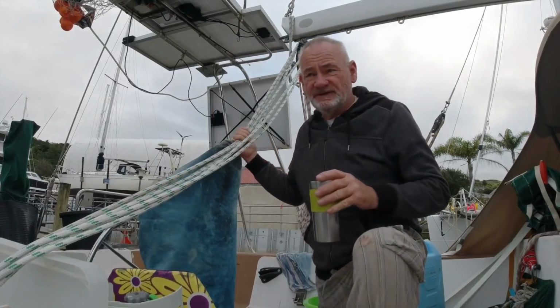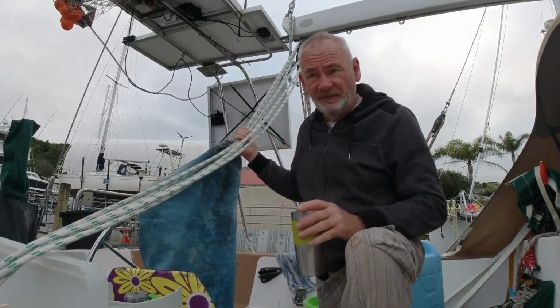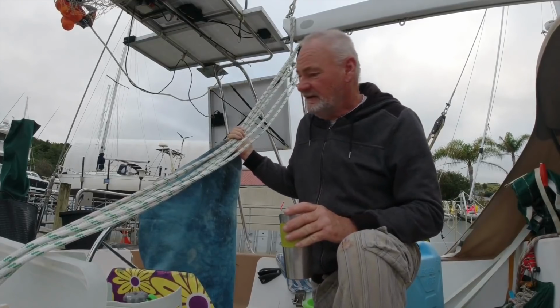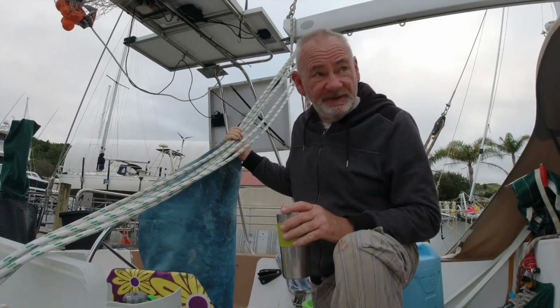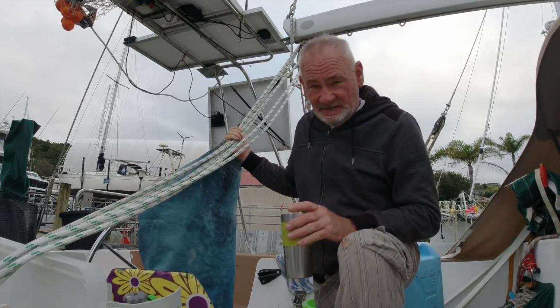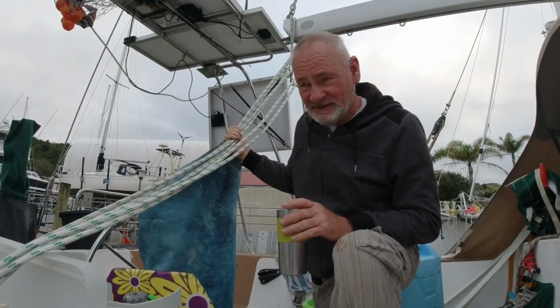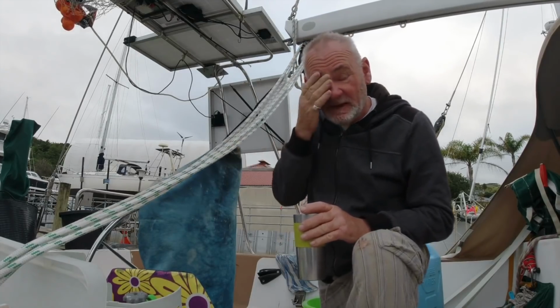Well, I've just dropped some stuff in the sea and it's just floated away from me. So I'm going to have to go and get that. I hit my head on something down below. So it was funny to watch them having problems carrying a sail up the gangplank.